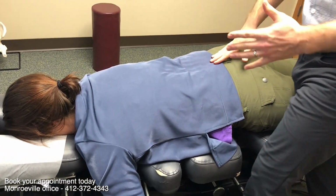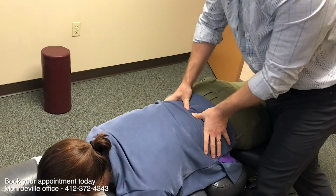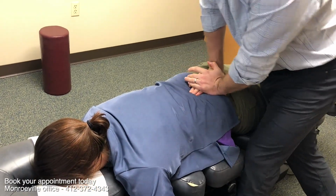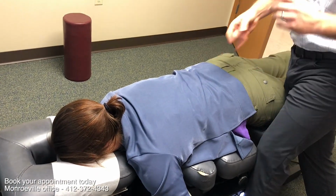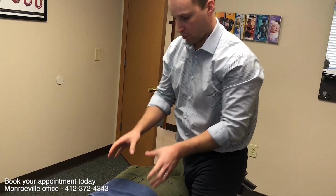I use a lot of drop table work. Again, this is for patient comfort. I'm going to put her on her side, and with the drop table work, the table lifts up, and I can contact areas where there's spinal or joint restriction and put an adjustment in. Somebody who has a bad disc or such a bad back they can't be twisted with a lumbar adjustment, this is a good technique for that.